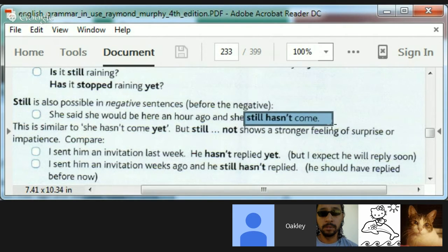She still didn't ask me the question. She still won't tell me the answer. Okay, notice I'm giving you examples in past, present, future. Always it's before that auxiliary verb, the negative.